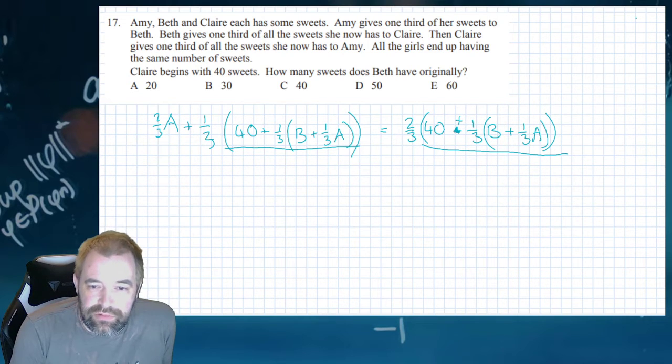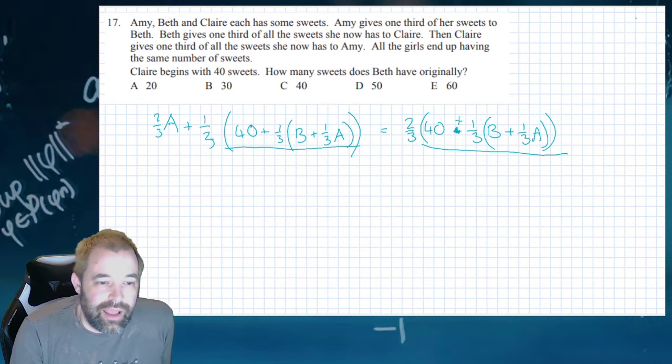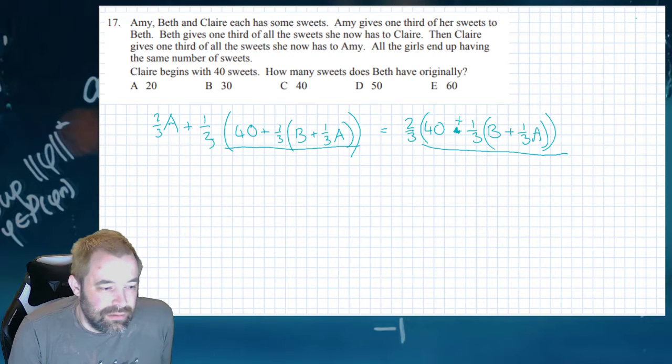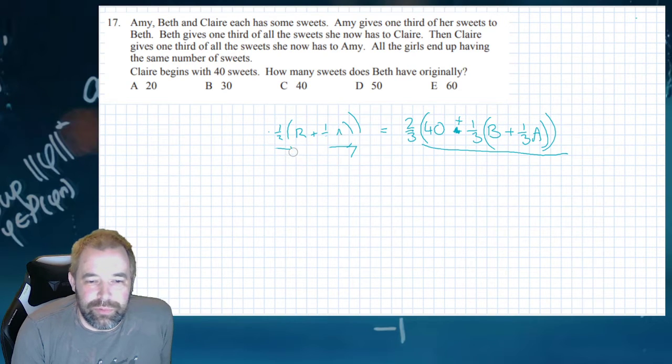After Amy had passed her sweets, she has to have a... So when Amy passed her sweets, Amy at the end of passing has a third of what Claire has at the end of passing. I would start from Claire. Alright. I don't like what I was doing there, but I worked out from that that this rubber is not very good.